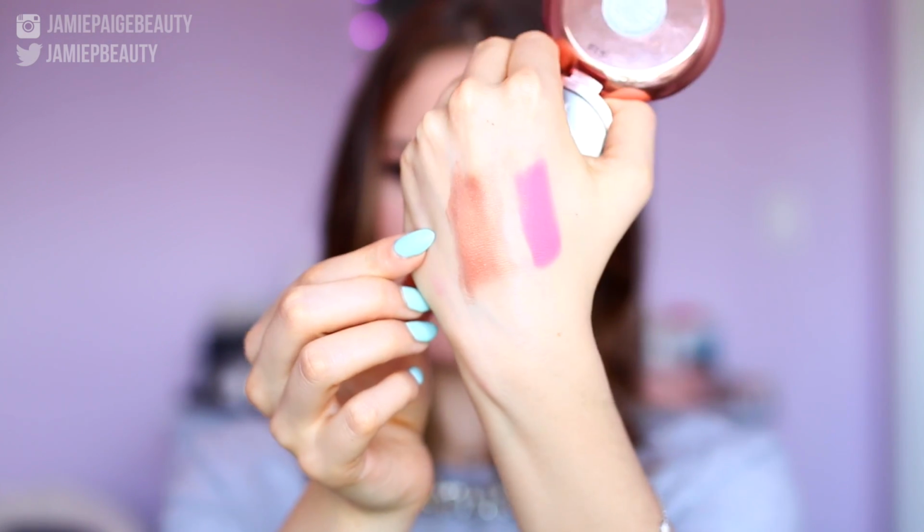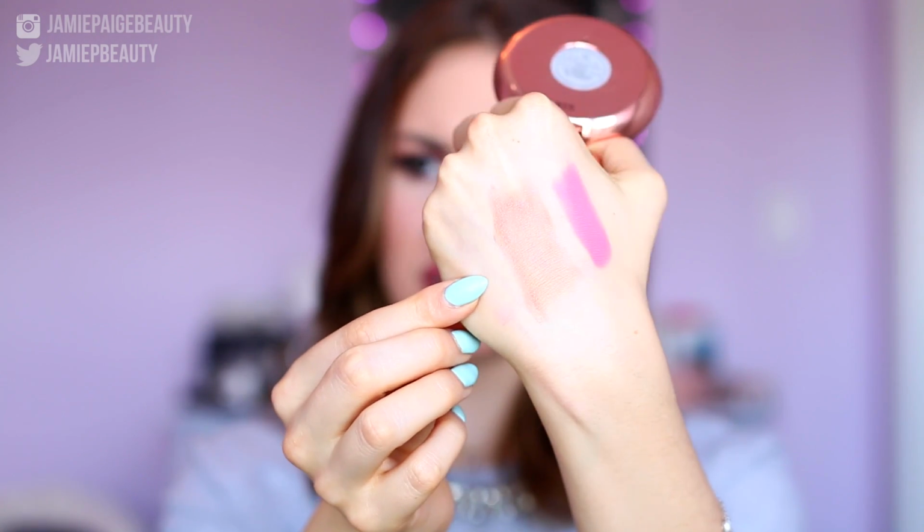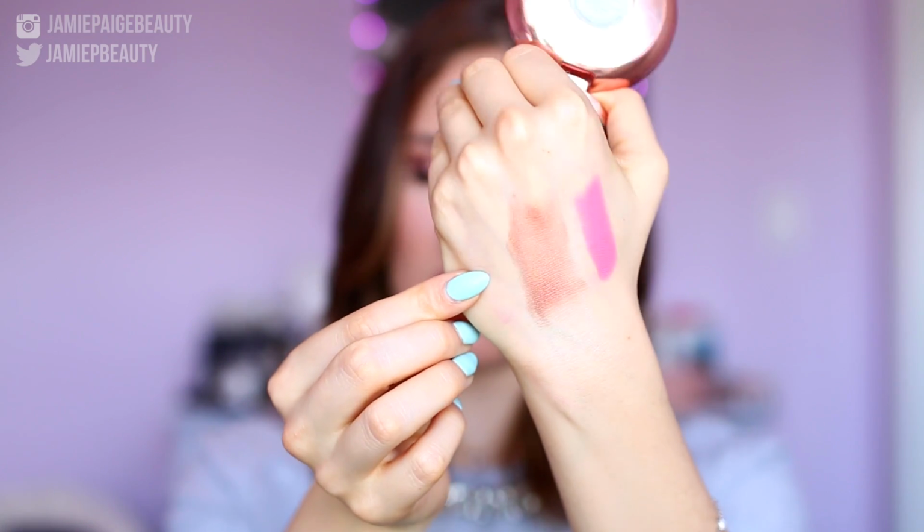So what I like to do is I like to apply a matte blush on my cheeks, and then I'll take a little bit of the stuff, literally the smallest amount goes the longest way, and I just dust it right on the apples of my cheeks, and it just gives the most stunning bronze goddess glow. Like, look how pigmented that is. I barely even touched the product, and you can see it just gives such a gorgeous glow.